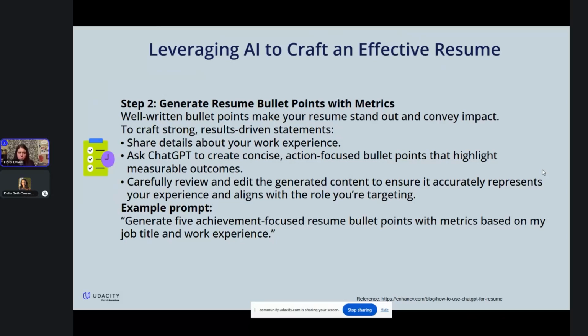Step 2, generate resume bullet points with metrics. So again, when I was talking about mapping out your experience and skills, you want to incorporate that as well, and then also use ChatGPT to help give your words a little bit more depth.